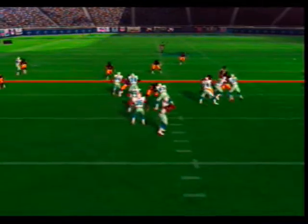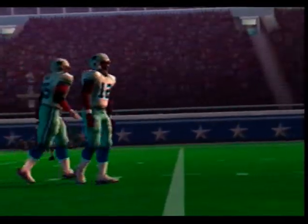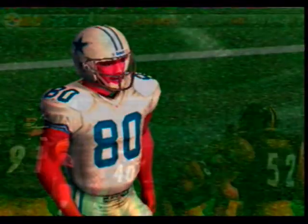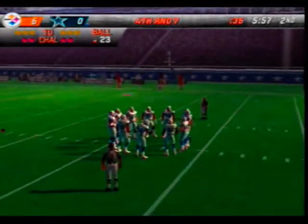Play action. Throwing. The pass is incomplete. Another ball knocked away by the defender. Yep, two big hits back to back. They better have a pretty big supply of ice over there on the sideline.